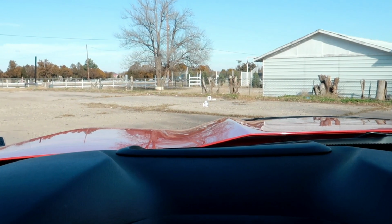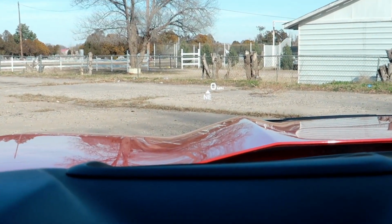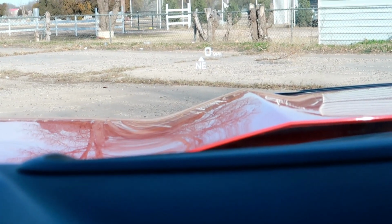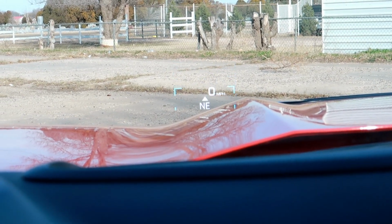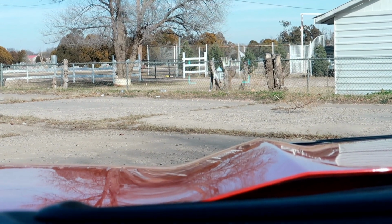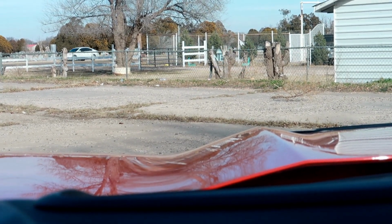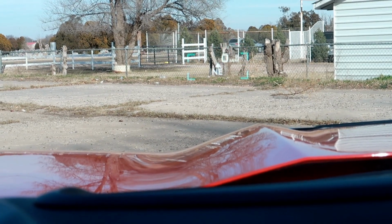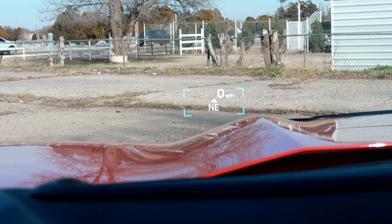So you can see it there, right? If I go to that where I told you I could move it up or down, you see how it moves up or down? Look at that. You can raise it up to wherever you want. You can raise it all the way up, wherever you feel you're most comfortable with this HUD display.